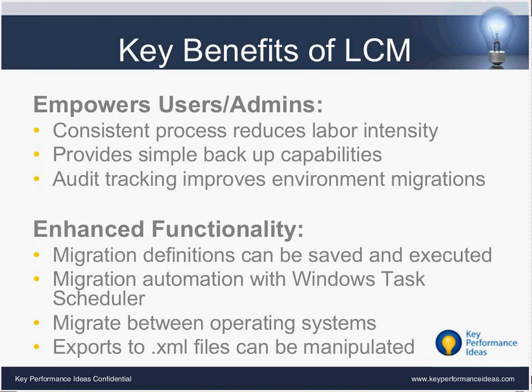Migrations can be easily scheduled, they can be saved and executed, and it enables users to move between operating systems. If someone is using Windows Server and they want to upgrade to Unix, these export XML files can be used on either operating system. And lastly, LCM enables users to create and manipulate these XML files and then re-import them, allowing them to create content, not just migrate content. Now, this is what I think is the best quality, and it's really fantastic, and it's very easy to use.